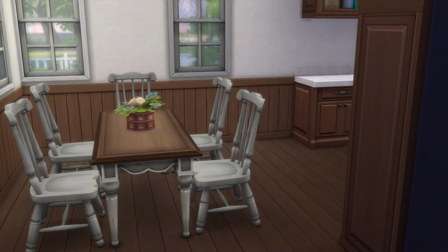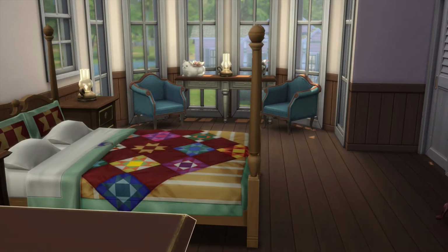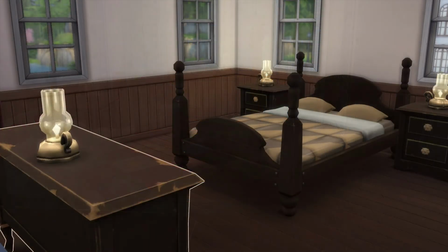And then here is the dining room / kitchen. I didn't take a screenshot of the kitchen for some reason. I don't know why. And then here is the main bedroom, and I really like that quilt on the bed. Here's another angle, a better angle, with the little seats and the little table in the window.